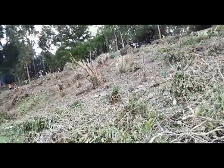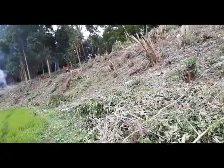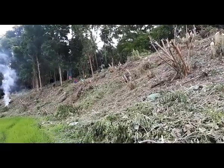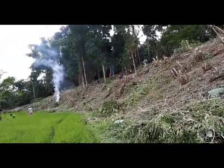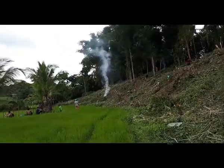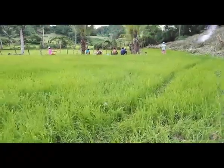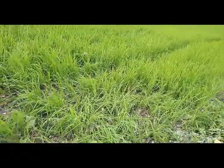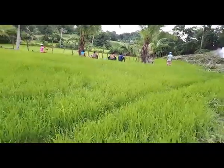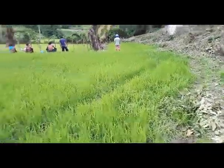So people, see all those bushes. Right. Filled here. Okay. All this is so.